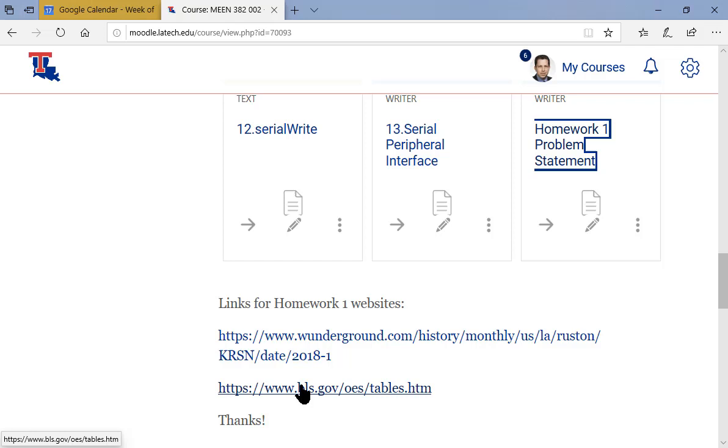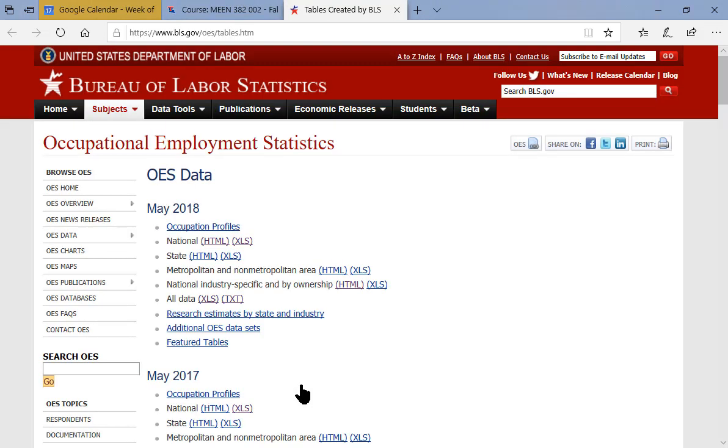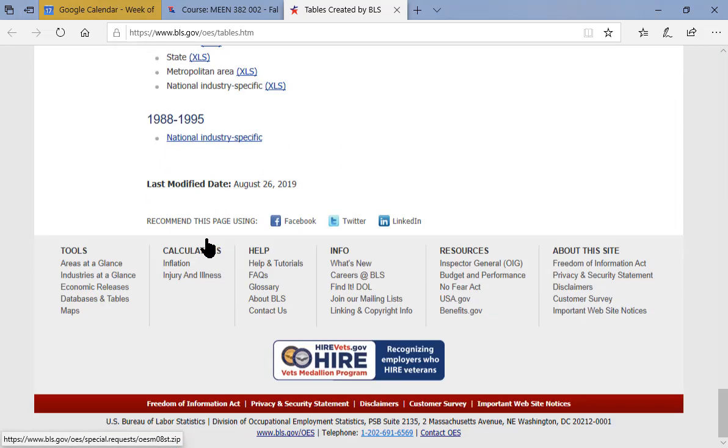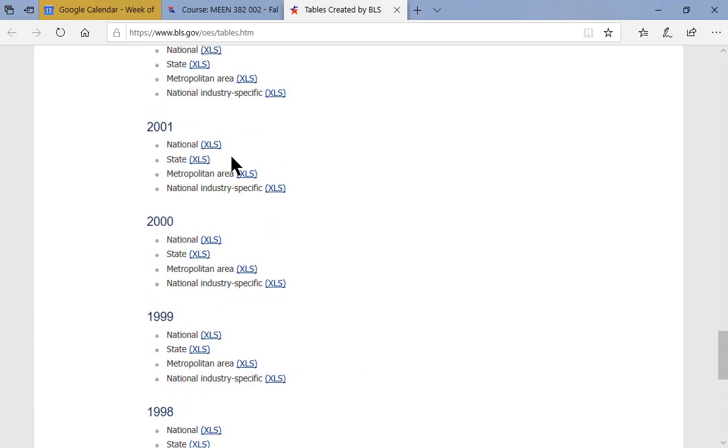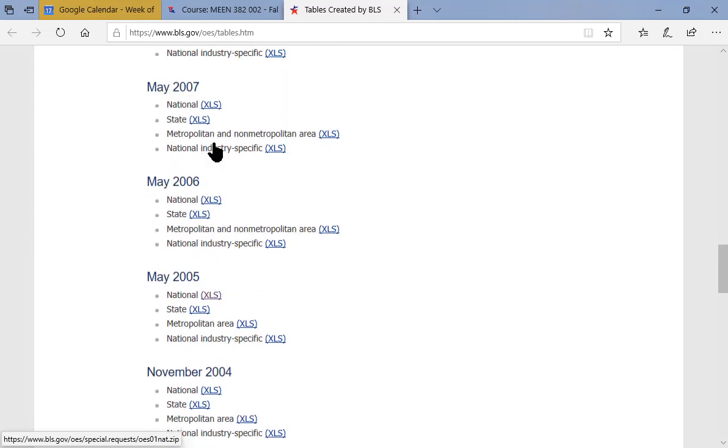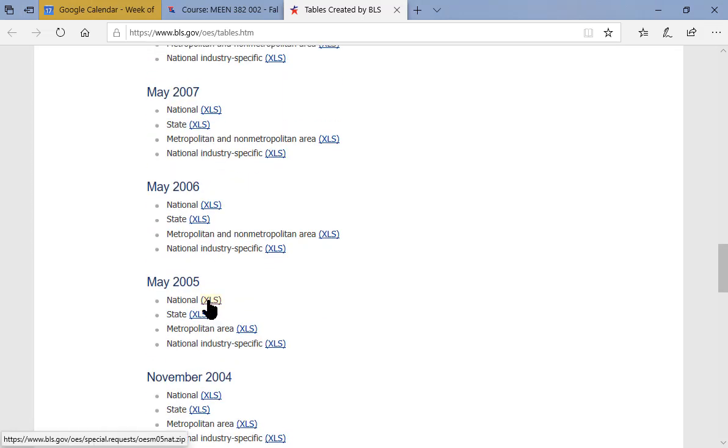So there's the Bureau of Labor Statistics, and here are all the Excel files from 2018. I don't know how far back it goes. Well, it's 1997, I guess. And so each one has a national XLS, so it's going to be an Excel type file. And there's 2005. So you have to go get each one of those.